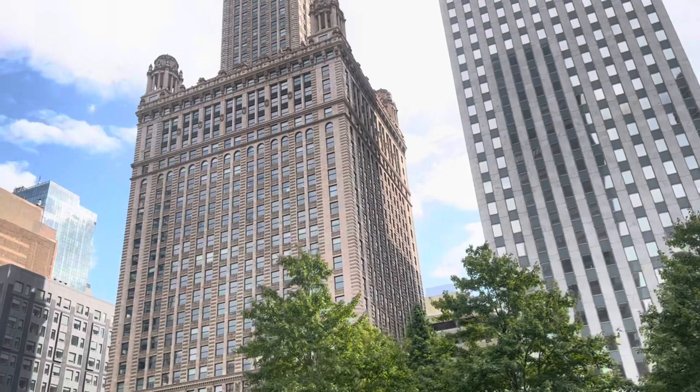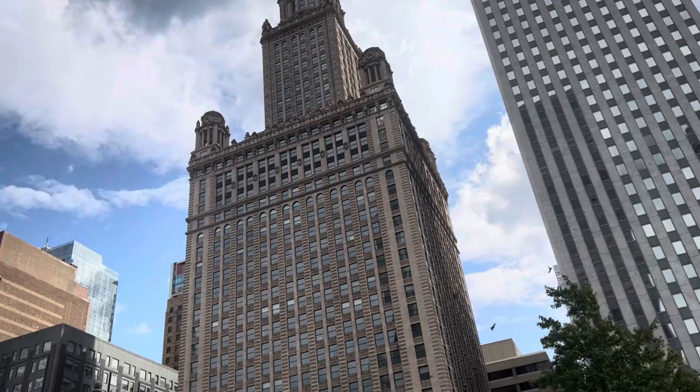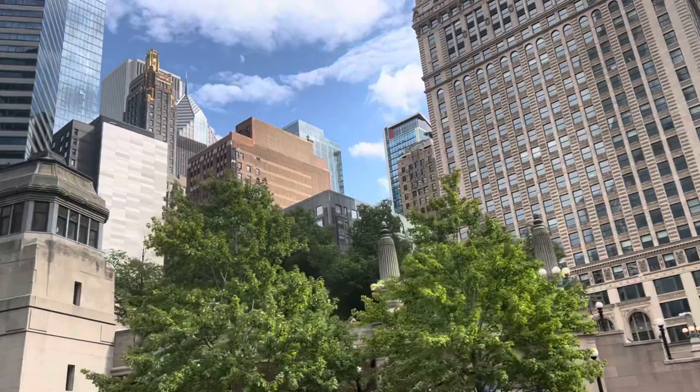In front of the boat, to the right of the London House, we've got a skinny white skyscraper, Mather Tower, and it was the tallest building in the world for 2 weeks.